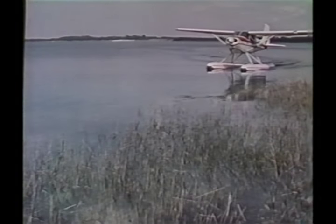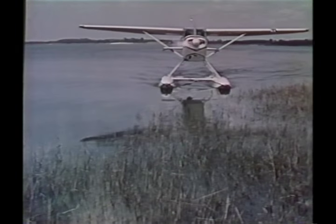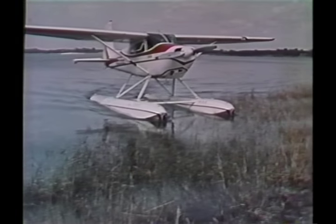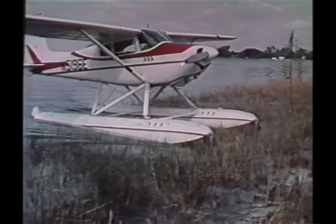Sometimes you'll find your seaplane in areas that offer no docking, mooring, or handling facilities. Before beaching on an unknown shore, inspect the bottom for sharp objects that could puncture the floats. Then, approach the beach at the slowest possible speed, cut the engine, lift the water rudders, and allow the aircraft to drift gently into the beach.